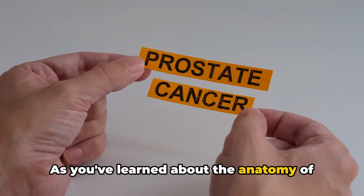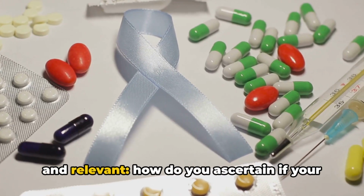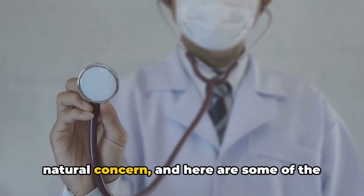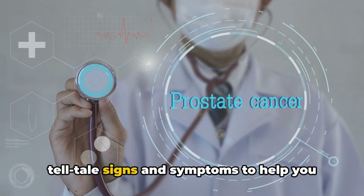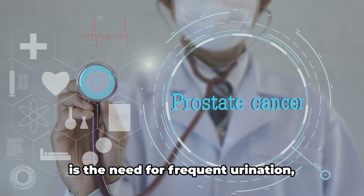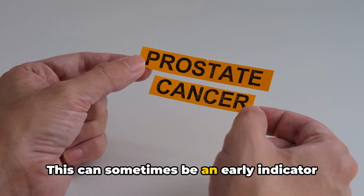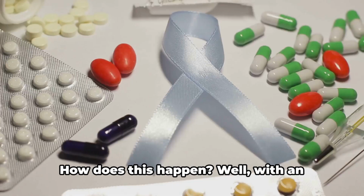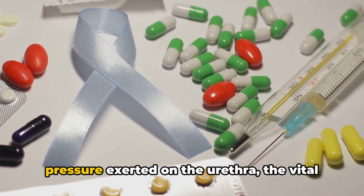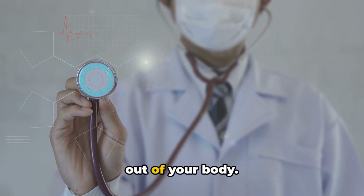As you've learned about the anatomy of the prostate, you may find yourself pondering a question that's both critical and relevant. How do you ascertain if your prostate is indeed enlarged? It's a natural concern, and here are some of the telltale signs and symptoms to help you understand better. Firstly, one of the most common symptoms is the need for frequent urination, particularly during the night. This can sometimes be an early indicator of an enlarged prostate. How does this happen? Well, with an enlarged prostate, there is increased pressure exerted on the urethra, the vital tube that facilitates the passage of urine out of your body.